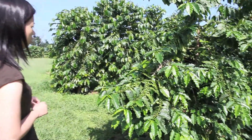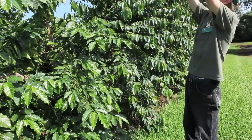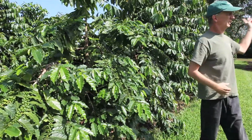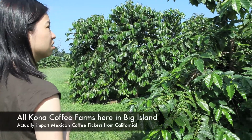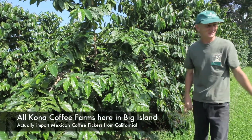Yeah. Fuller tree with more beans, and of course you don't want them to get too tall. Then it becomes difficult for the pickers too. So as you drive along the road, you'll notice most of the trees are about 2 meters. The red ones. That's why by the afternoon of my one day of picking, I wanted to strangle them.